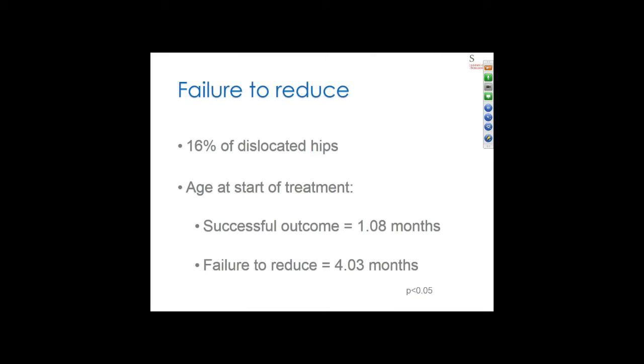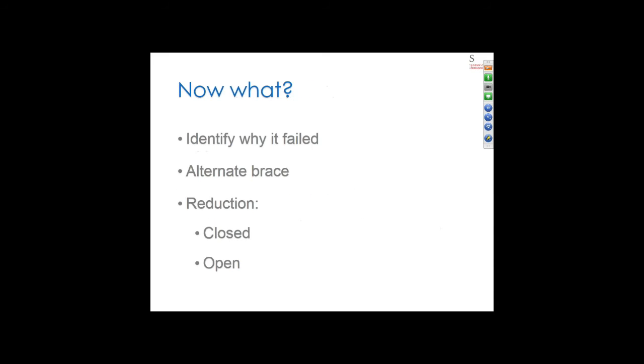So failure to reduce, if we looked at this, 16% of our dislocated hips just didn't reduce. And we've looked at the age at the start of treatment. The ones who did well had an average of 1.08 months of age. And the ones who didn't reduce were significantly higher. So the threshold for trying to reduce a hip has gone down in our hands. And I would say that above 4 months, I'm reluctant to try a Pavlik harness. There isn't really any other great option, so I might try it, but my threshold for leaving it has gone down. So now that we've identified that it's failed, we need to think of what we can do.